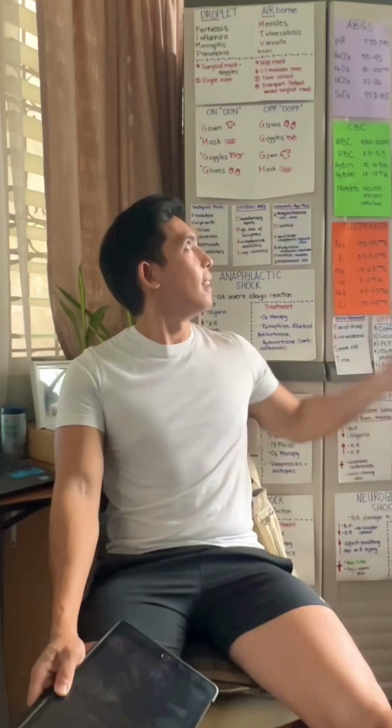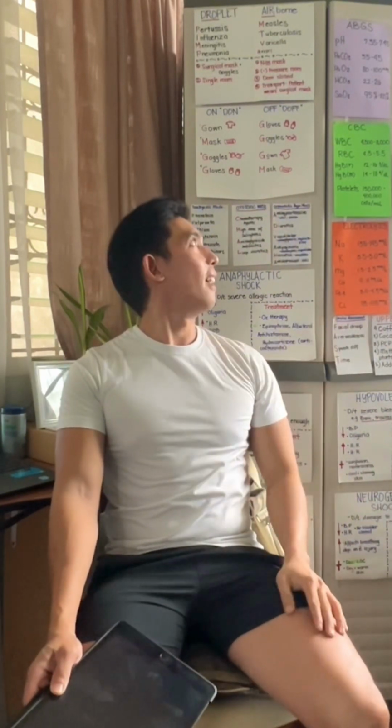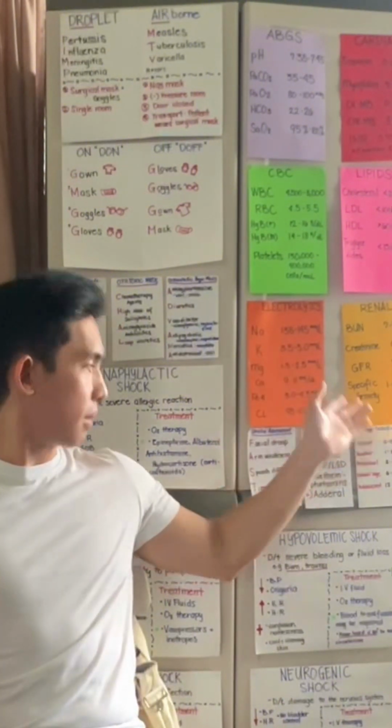As you can see, ito yung mga study materials ko. It's just a percentage of it. There are other materials or visual aids that I have surrounded around this room. So please bear with me.